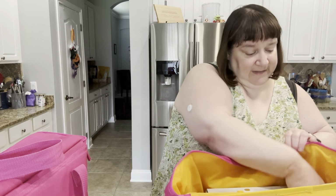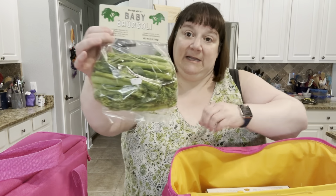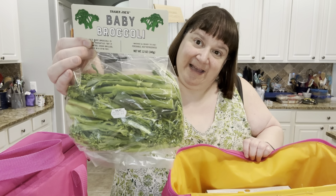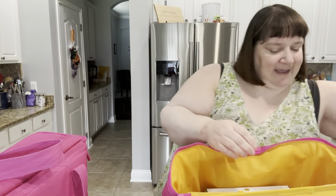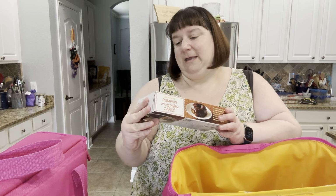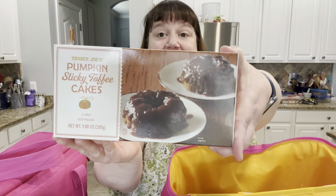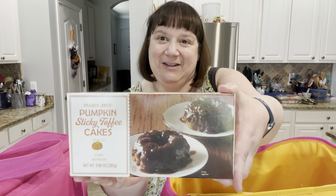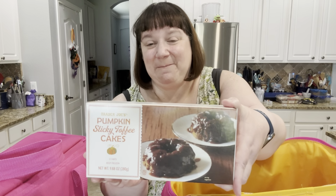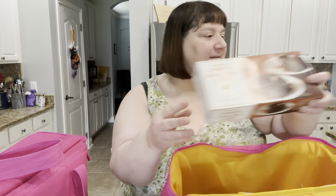Okay, so then I got some broccolini, baby broccoli, which I really, really love roasted. And then I picked up some pumpkin sticky toffee cakes. I'm not sure how these are gonna be, but we'll let you know. And if anyone's tried any of these things, let me know what you think and what your favorite was.